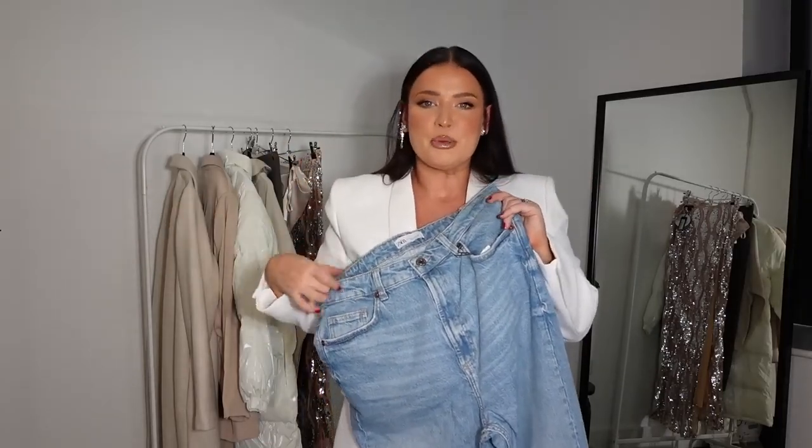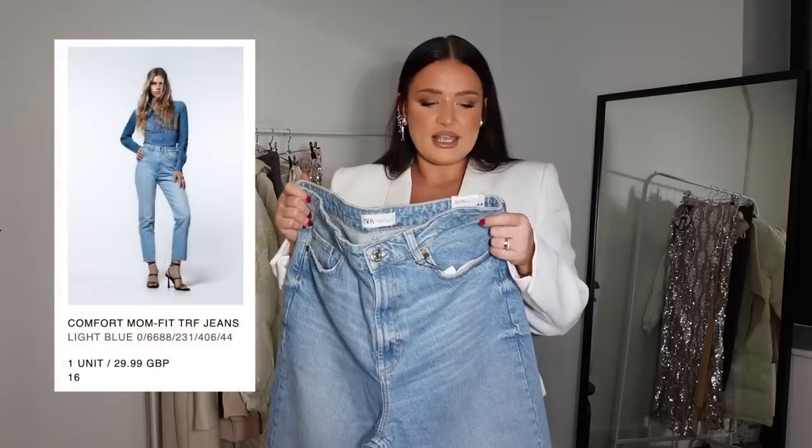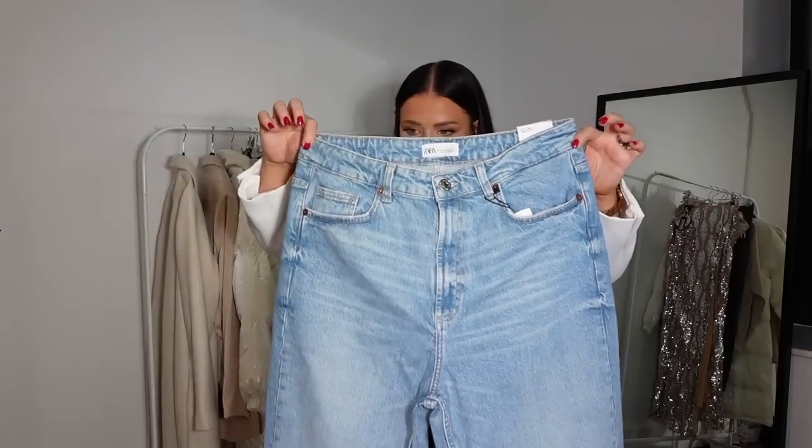Or if you are one of those people who just have no plans but then somebody calls you up and is like, get an outfit together quickly, we're going out, and you like to be spontaneous, then a good pair of light wash mum style jeans from Zara are your best friend. They're called the Comfort Mum Fit, size 44, and I'm gonna try them on again with a bodysuit, so let's hope that these fit.